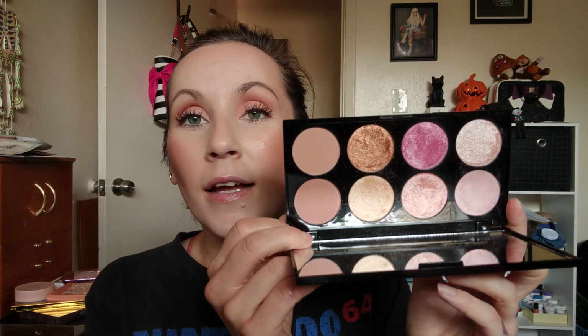This is one that I can't believe I'm letting go of. It's from Makeup Revolution, and it's the Ultra Blush Palette Golden Sugar 2 Rose Gold. I don't know what the name is. I never use this, but I keep it because I just want to look at it, and I like the way that these blushes here and these powders look. And I tried it again the other day and I was like, wait, it's not even that good. I don't know. So I'm going to let it go.